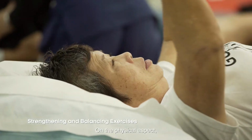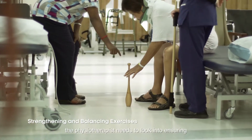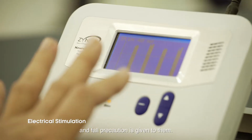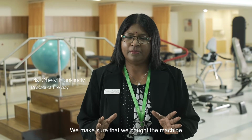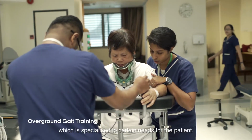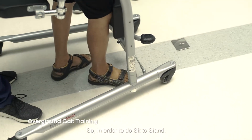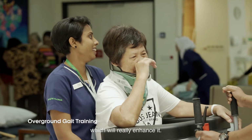And on the physical aspect, the physiotherapists need to look into ensuring that their mobility skill is looked into and fall precaution is given to them. We make sure we buy the machines which are specialized in certain needs for the patient. For example, we have to do a lot of practice of sit to stand. In order to do sit to stand, patients need to use certain machines which will really enhance it.